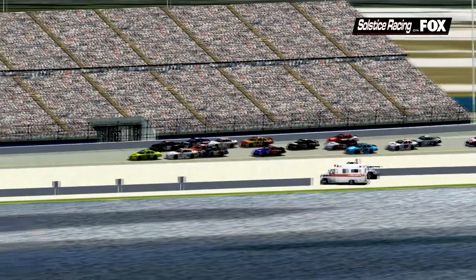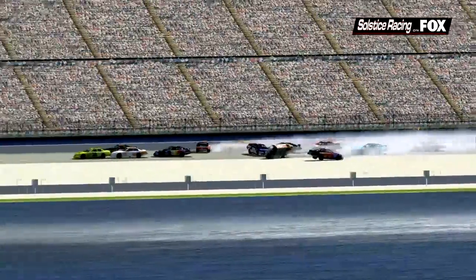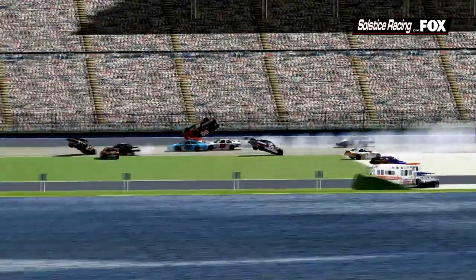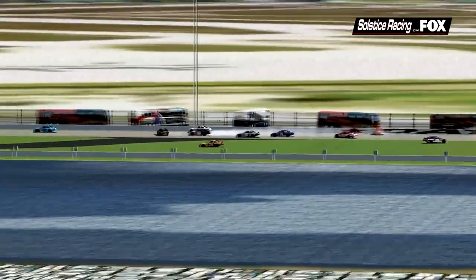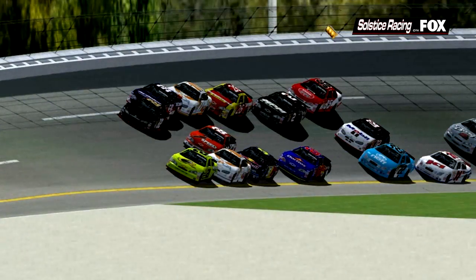Stewart was the first car sideways. Here's the four got into the back of Ward Burton, I believe. And then Burton's 22 got into Stewart. And everybody scrambles. That car is taking a whale of a ride, that 20 car is. It's getting hit. It's upside down. It's hit on its roof. It's on fire. And here's another angle.